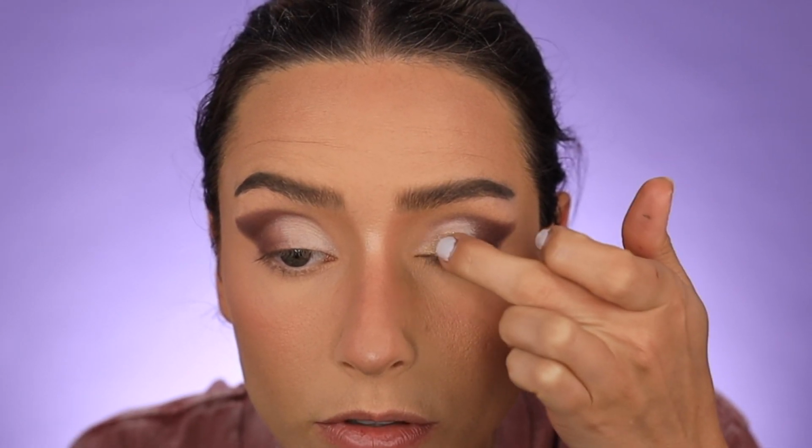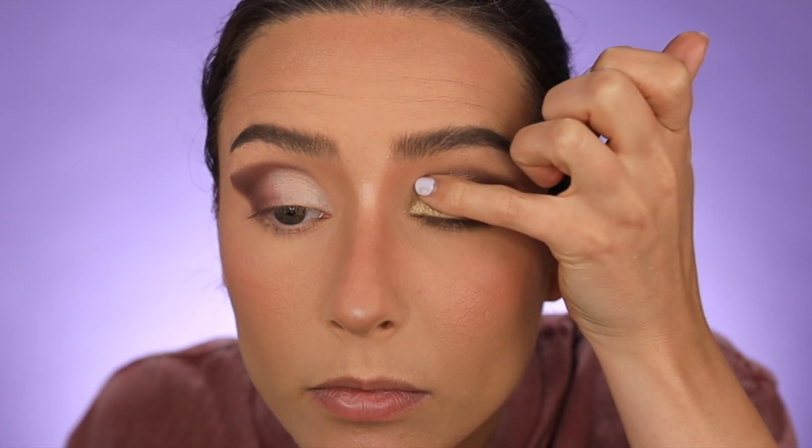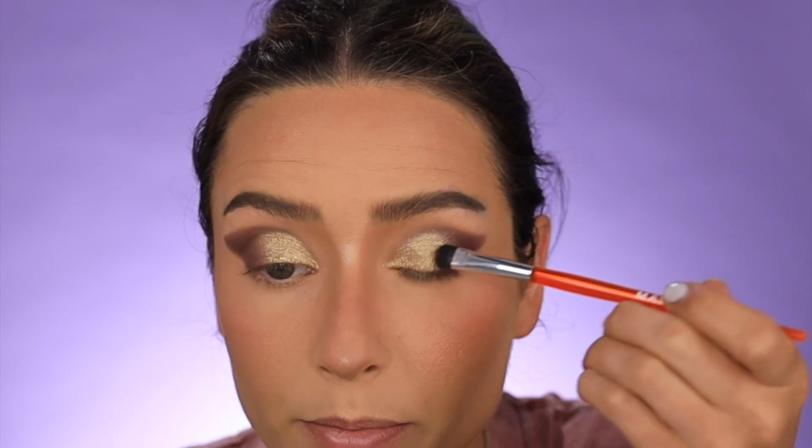Okay, so I'm gonna cut out the lid using the Anastasia Beverly Hills eyeshadow primer. And I'm just gonna be cutting out the inner half here. And this doesn't need to be super precise. Okay, so I'm going in with that gold shade. Ooh, that is beautiful. Okay, so I'm just gonna subtly bring this brown in to give this more of an ombre, because we're gonna go in with that black shade toward the end.